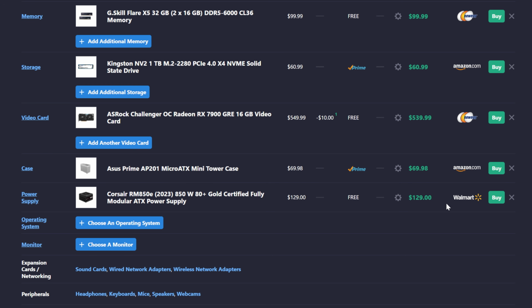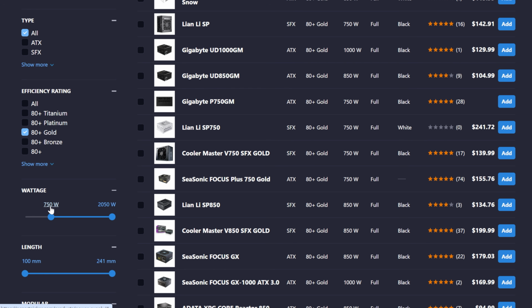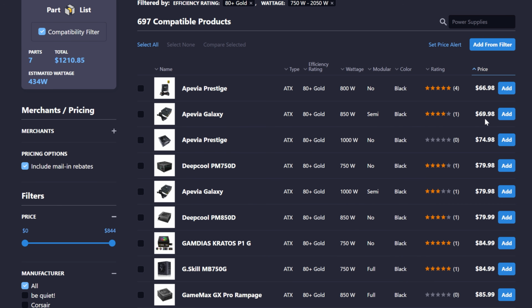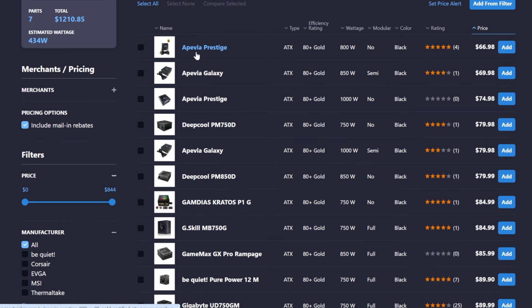It's $130 though. If we look at 750 watt power supplies, which you should be totally fine with, you only need 700 watts for the 7900 GRE. And even if we're sticking with something that's 80 Plus Gold rated, we can find some units down in the $70 to $80 range. I'll be honest, I don't usually go for the Apevia options.